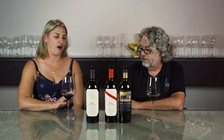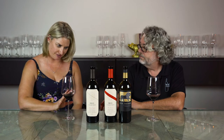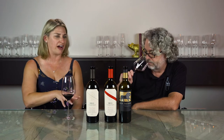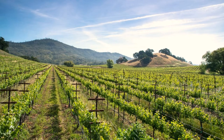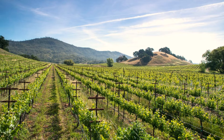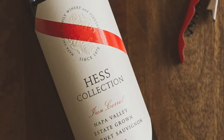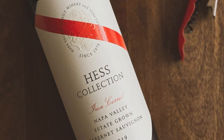So our flagship wine, the one that put us on the map, Malbeater. We recently purchased the Iron Corral Vineyard over in Pope Valley near our Lomi Vineyard. So we have a long history with Pope Valley as it is and love the fruit from there. And so when this ranch became available, we decided to purchase it. So now what we're doing is letting that ranch show and express itself.